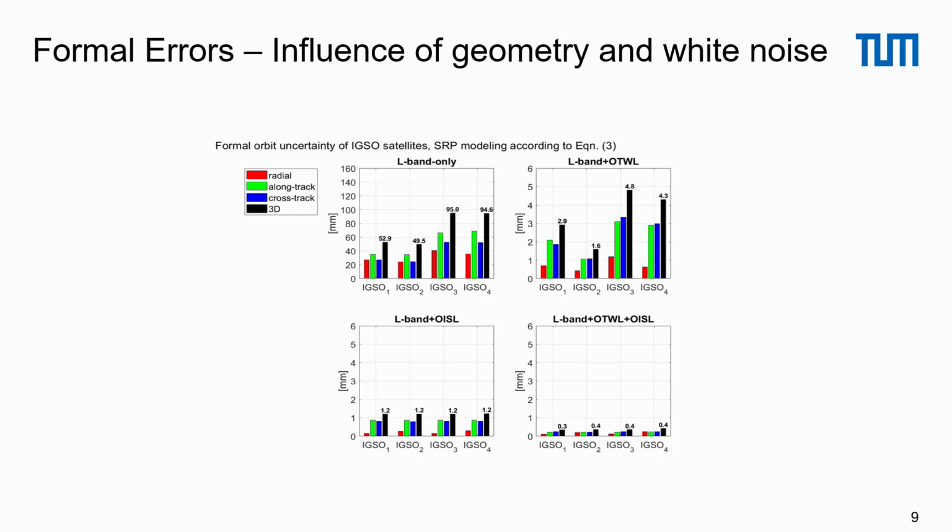So this best possible orbit is a fit of the orbit on really the position of the satellite in space. The next step, what you can analyze in a simulation, is then what effect the geometry has, and the white noise, because these both go into the formal errors we discussed. So in the end, you have the modeling errors and the formal errors, which have this geometry and the white noise inside, and in the end, you get all together with the systematic effects.